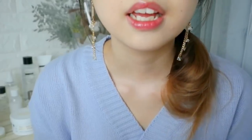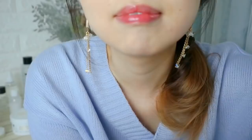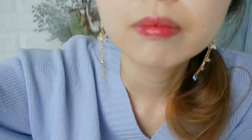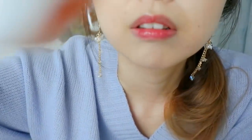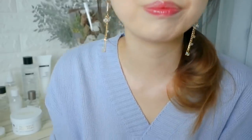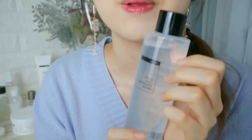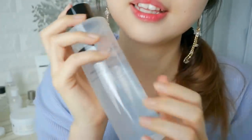Let's erase your eyebrows. I used it to remove your eyebrows. This is my cleansing water. It doesn't irritate the skin.